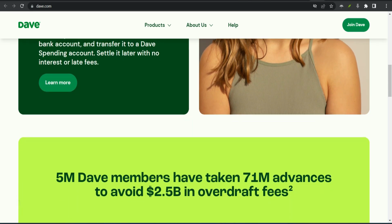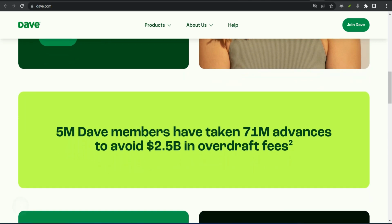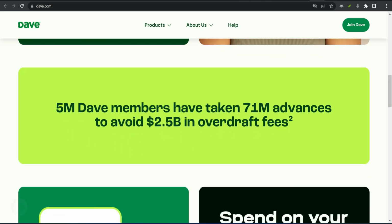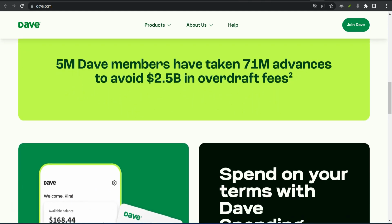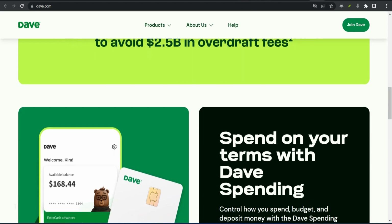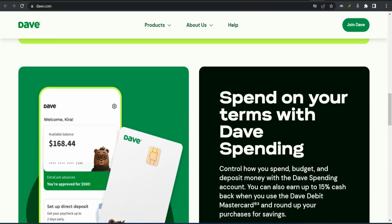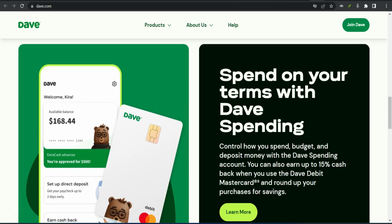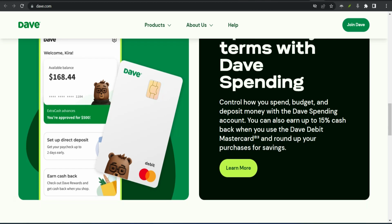How the Dave app works. To use the Dave app, users must set up a checking account with no minimum balance requirements or fees and pass an identity verification check. They can then request cash advances of up to $500, which are repaid on their next payday. Setting up a bank account with Dave. Setting up a bank account with Dave is straightforward for cash advance users. Here are the steps to follow.